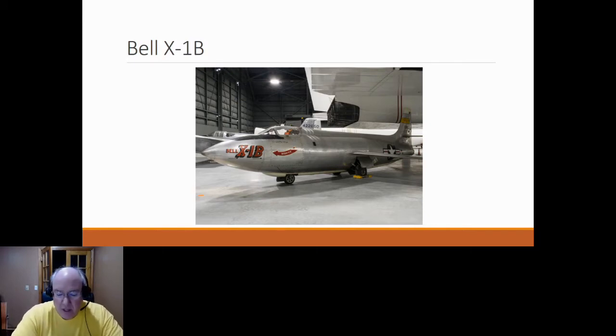The X-1B's purpose was doing thermal research because they knew the aircraft were going to be going faster and building up more friction, and so they needed to look into how these aircraft were being heated. This aircraft has slightly different wings from the original Bell X-1. It also introduced reaction control rockets.